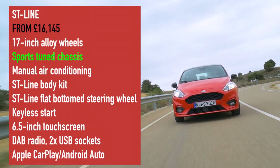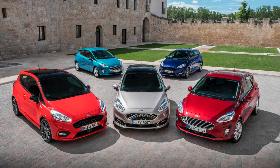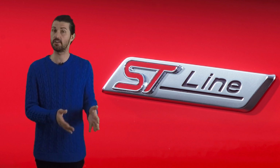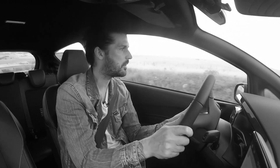That's because they've tweaked the chassis, including the steering and suspension, to make ST-Line cars feel different, and giving the Fiesta model in general a broader appeal. Most of them are comfier than ever, but the ST-Line gives you back something of the driving fun that the old Fiesta had. It does tell you what it's doing, this one.